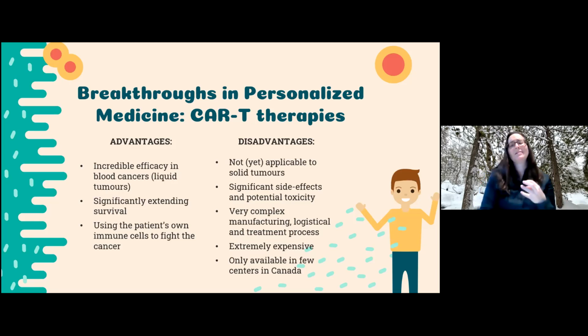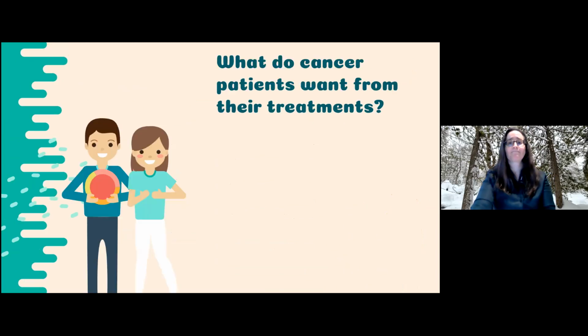One of the main disadvantages is that it's extremely complex in terms of manufacturing, the logistics, the treatment process. It's a long, complicated process that you can't just do anywhere. And so because of that, and because of the innovative nature of this treatment, it's extremely expensive, which means that it's not necessarily going to be available throughout Canada in every region. Our healthcare systems won't automatically be able to afford it. And then finally, because of all these reasons, it's really only available in very few centers across Canada.